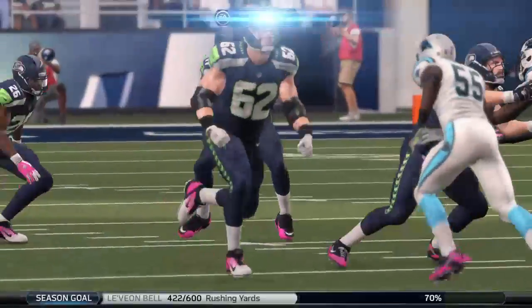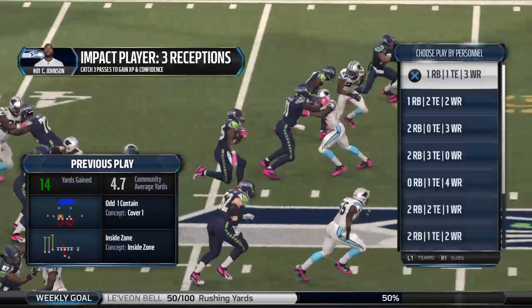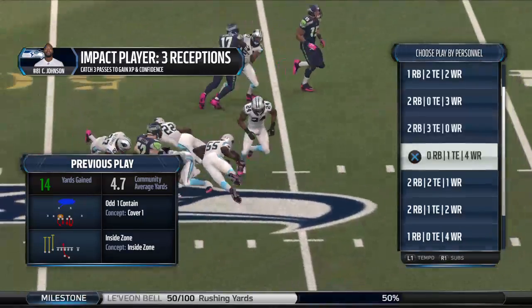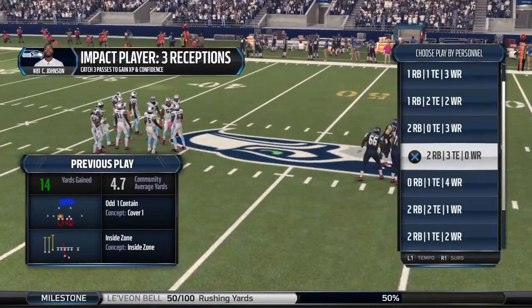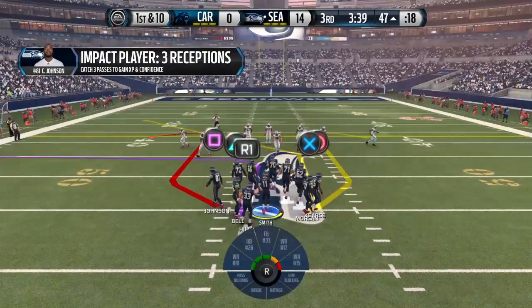Well, the defense, they give them a first down there. They're behind. They just can't sit back there and keep bending. You got to take some chances. Go on the offensive, on the defensive side, and just make things happen. We're doing good on damage, though. Play coming from the 47-yard line.